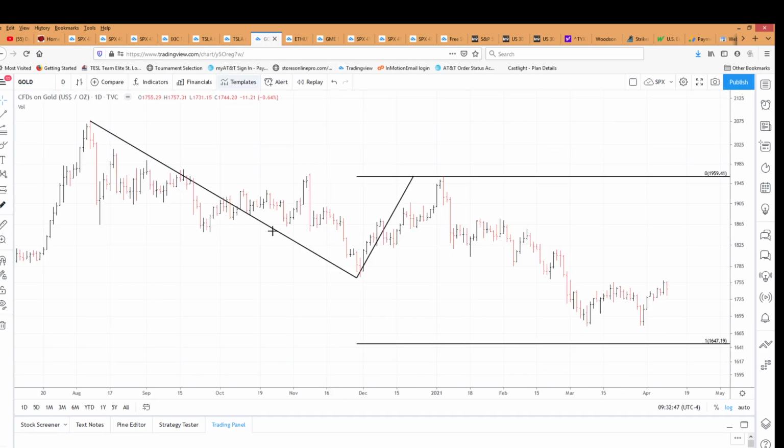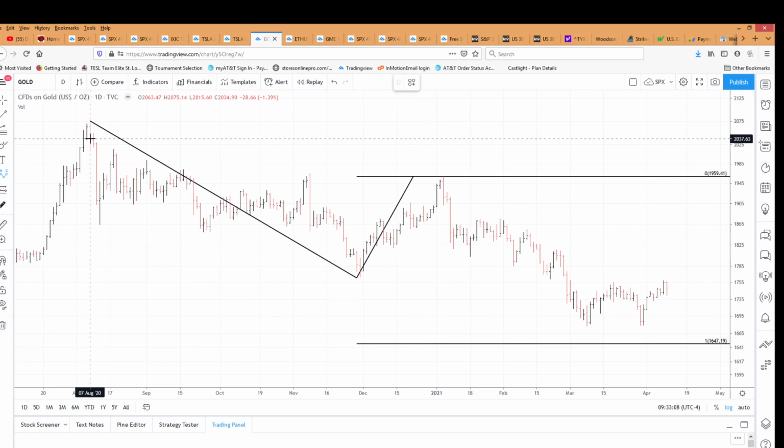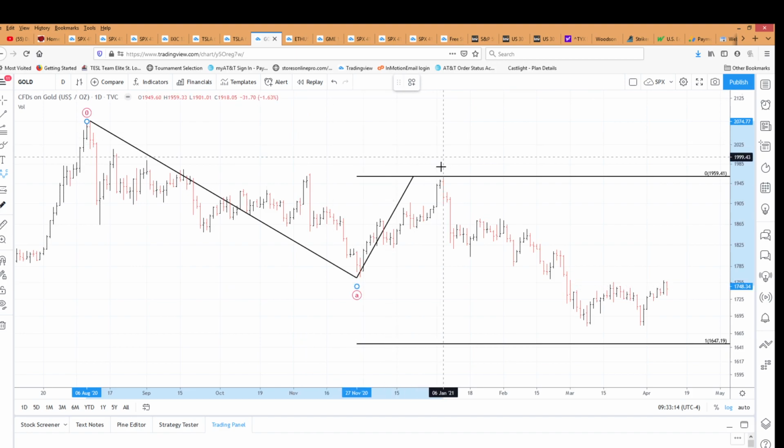Let's move on to gold. No change in gold. This is a daily chart. Again, I want to emphasize this move down has too much overlap. It does not look impulsive, which means it's corrective, which means we should get 3 waves down, an A. Let me mark that for you guys. Okay. From this high, which is the August 7th high of 2075 in gold, we have an A down, a B up, and a C down.